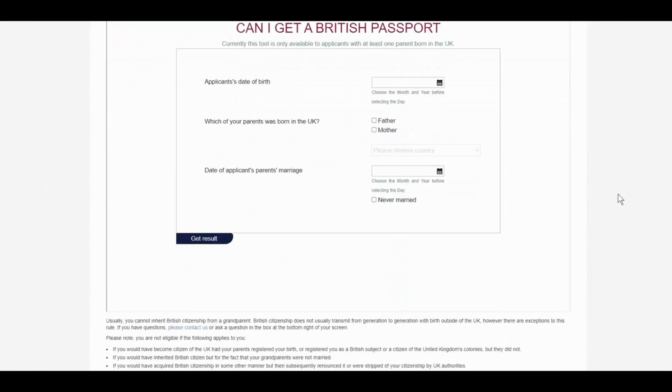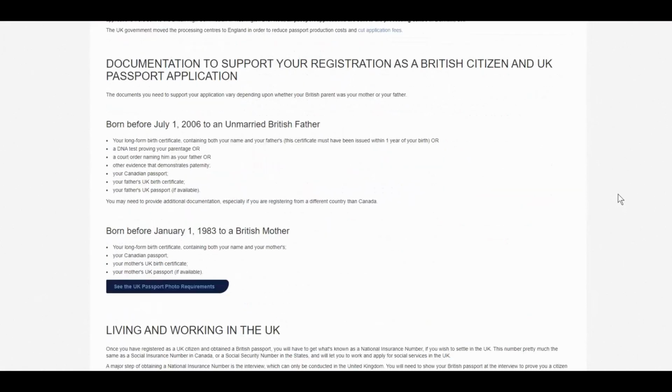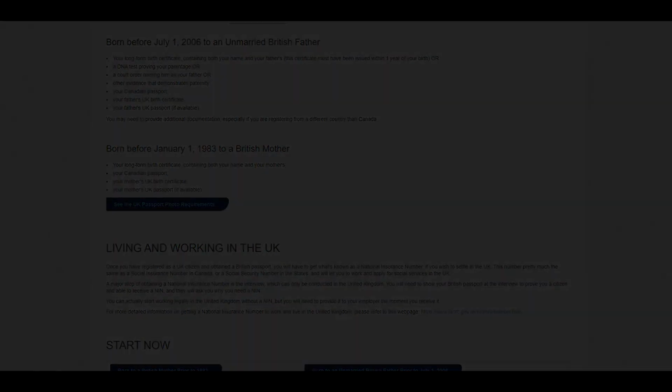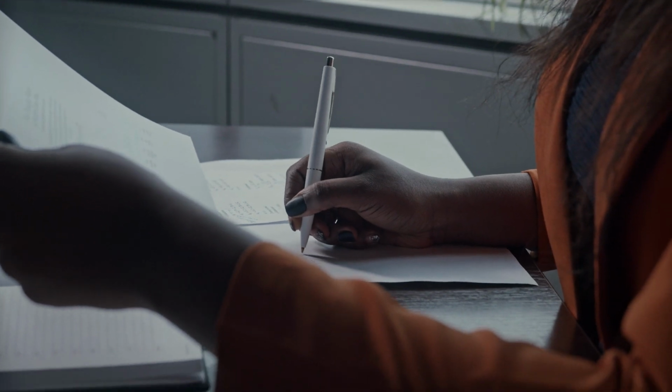Also, we have a free tool on our website you can use, and this will also evaluate your ability to get a British passport. Okay, now let's talk about the documentation you'll require.